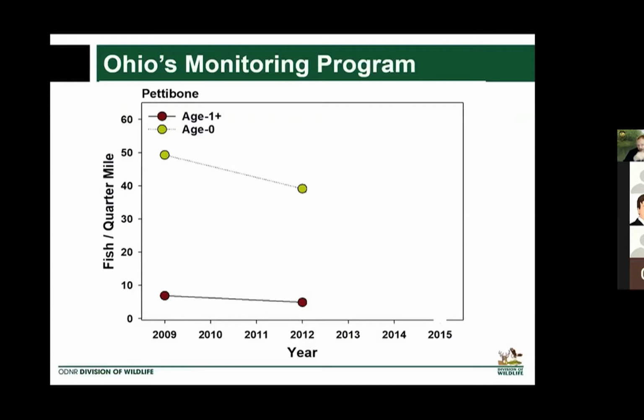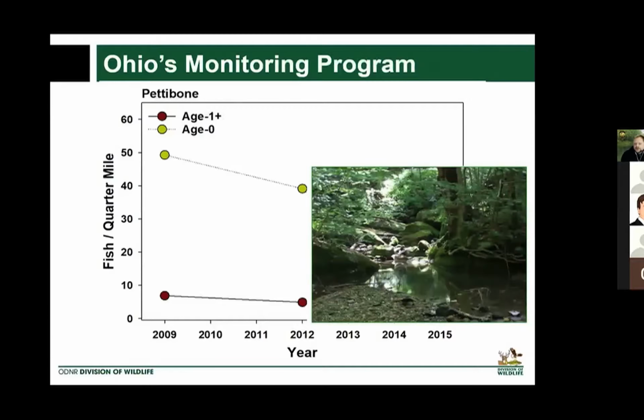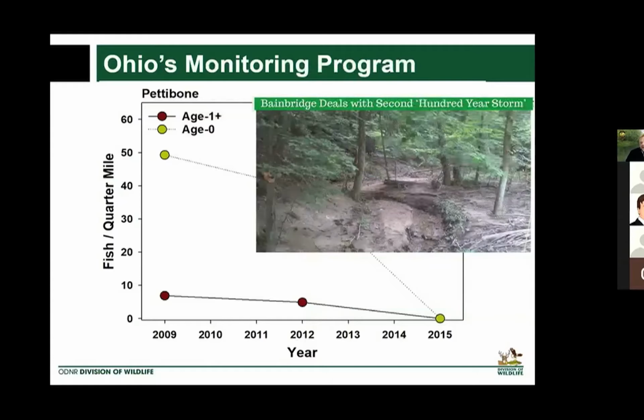They're still there. And during this survey period, the stream looked like this: clear water. You can see that substrate that's exposed, the gravels and the pebbles, undercut bank, intact stream banks. That was what it looked like. When we went back in 2015, this is what we went back to see.